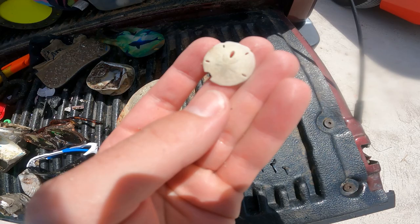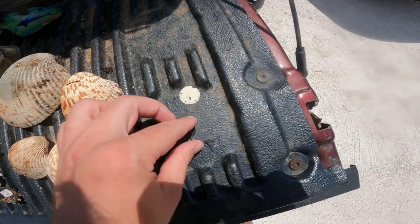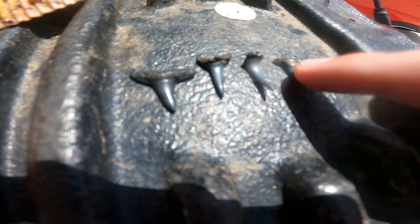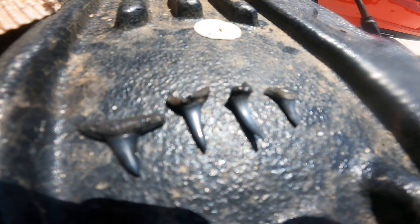And I did manage to find four shark teeth. So that is awesome. I mean, they're pretty small. I don't even think an inch, maybe half inch, 3/4 inch. That one's a little baby. They look like a few different types. I mean, those, I don't know. If you guys know what types of sharks those come from, leave me a comment as well.